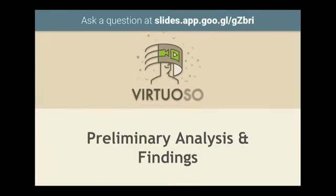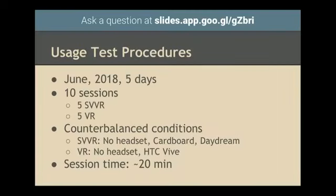So let's take a look at some of our findings. Over 5 days, we did 10 sessions. Each participant did a SVVR session as well as a VR session. We tried to counterbalance the conditions so that we had them trying the software with no headset, with the Google Cardboard, and with the Daydream, and we tried to counterbalance the conditions with virtual reality as well. Each session took about 20 minutes to complete, and that included a training session.